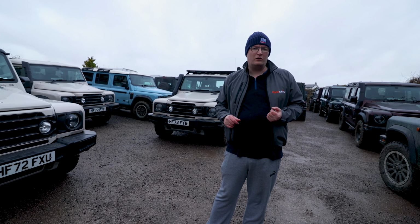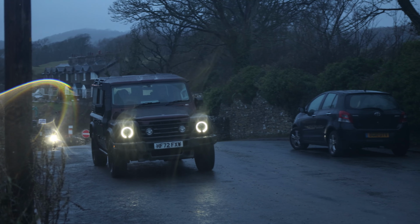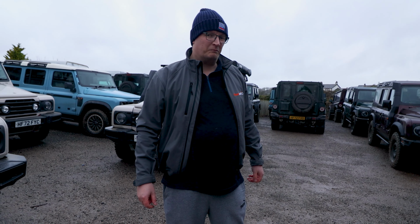Just over a year ago, I was in the prototype of one of these, and now there's a full fleet of INEOS Grenadiers. It doesn't get much better than that. Well, we can see them right in the distance, moving along. They look like a massive platoon, don't they? Convoy! Now, they've just stopped, but there's a reason for that.